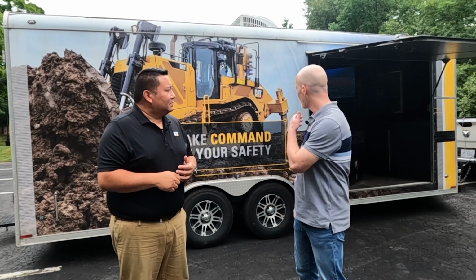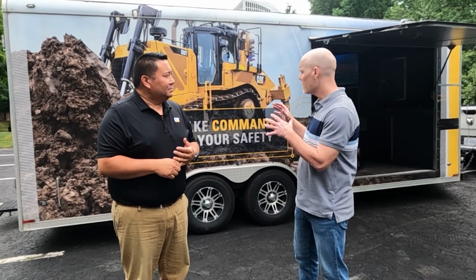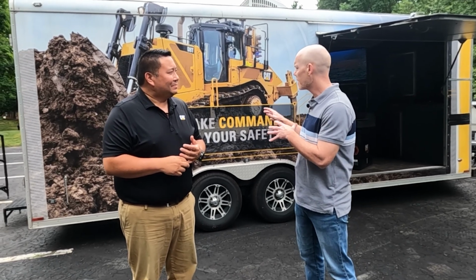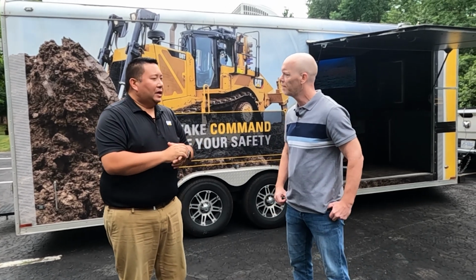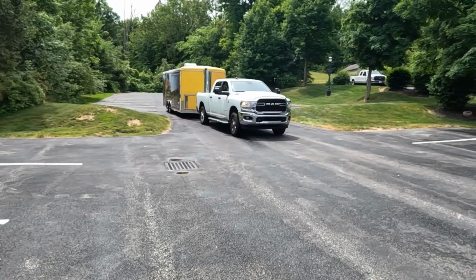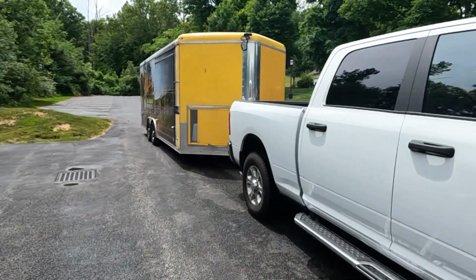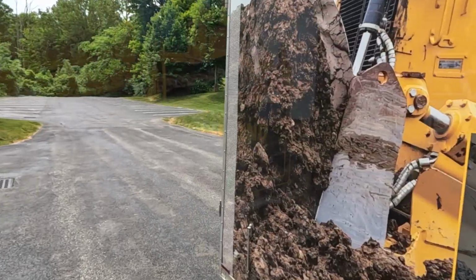Well, let's talk about the trailer here. This is very impressive. Thank you for driving us here. The Cat Command trailer, what's inside, and how can contractors get to see this? Do they contact their local dealer? Is that how it works? Yep, absolutely. Everything through the dealers. The dealers will work with us, and this trailer travels. A lot of folks have probably seen this trailer. This particular one has been across the country countless times. And we take it to job sites as well, right?